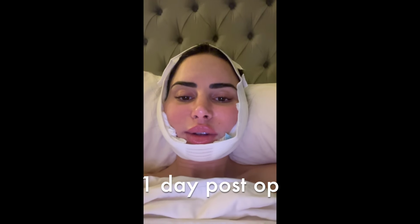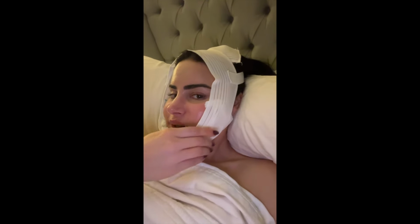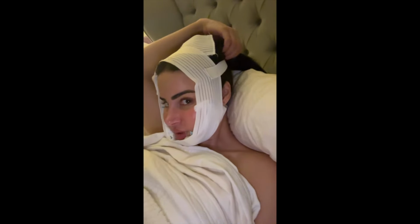Okay guys, I think this looks a lot worse than it actually is, but I'm getting ready for bed, and I wanted to show you what this compression garment looks like. Basically it reminds me of a headband, with the Velcro, and then it has another small piece of Velcro. I probably did it a bit sloppy, just so it doesn't slide forward. And I like it because it just feels nice and secure, especially for sleeping.